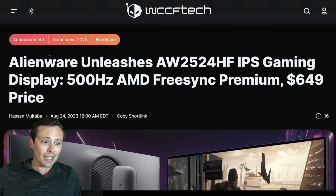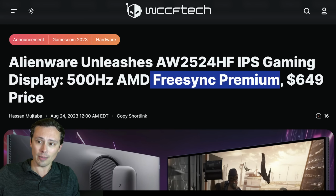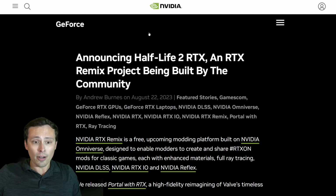We're also seeing an Alienware monitor. This one is definitely not OLED, but this one is pushed at esports. It's a 500 hertz panel compatible with FreeSync Premium, coming in at $650. This would be a 1080p IPS monitor, again targeted very specifically at gaming.